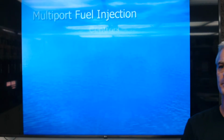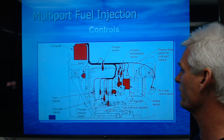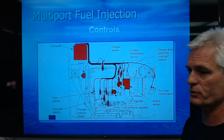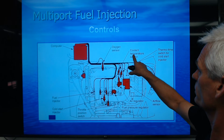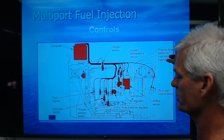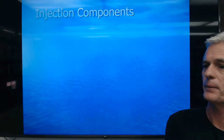Let's keep going. So multi-port fuel injection, MPFI, is where we're spraying at the back of the intake valve. We're talking about indirect injection for the most part, although most of these things would apply to direct injection. Pretty poor picture, but they're just showing you a computer. They're showing a bunch of sensors, coolant temp, O2. I'm not going to talk about a thermotime switch in depth; that's for another class. Injectors, throttle position. Let's keep going.